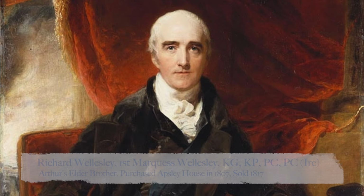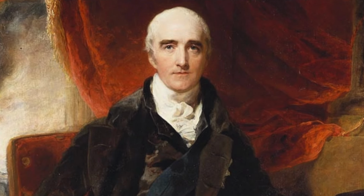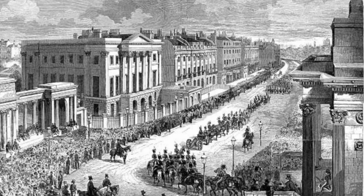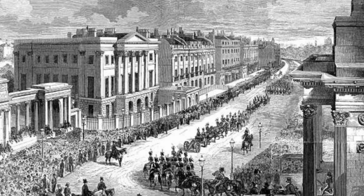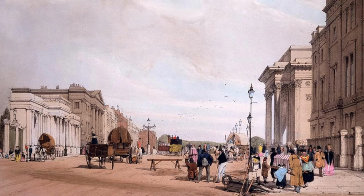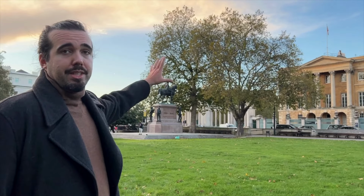Wellington bought that house over there from his brother. It wasn't originally built for him. And originally, this house formed part of a row of mansions that were quite similarly designed, that stretched all the way down Piccadilly in that direction. This road behind me was not there. However, those gates were. That was the entrance to Hyde Park.